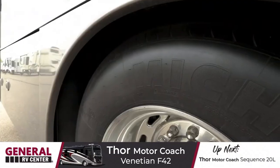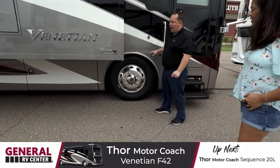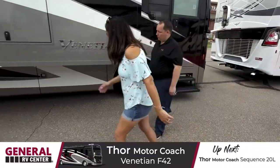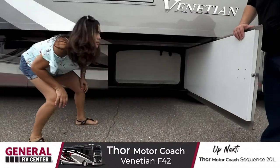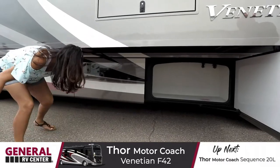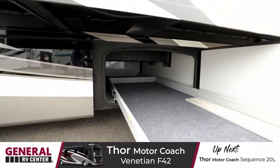Look at these tires. Wow. Andrea, something I want to touch on. These are the Michelins, 295/80 R22.5. It's more rubber that's going to be on the road. Okay, let's check out the storage. Oh, wow, nice aluminum slam latch doors. I absolutely love that. Let's see this one. Oh, it's got the tray. Yes, a Morryde slide out tray.